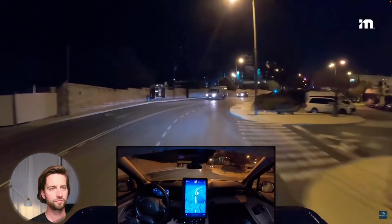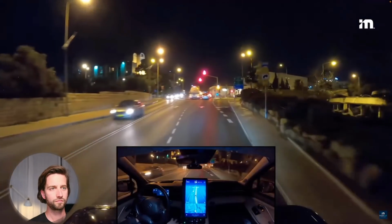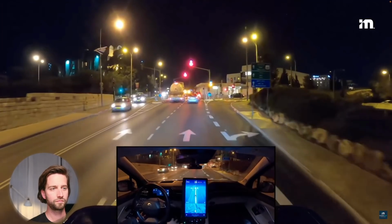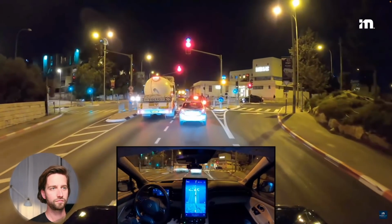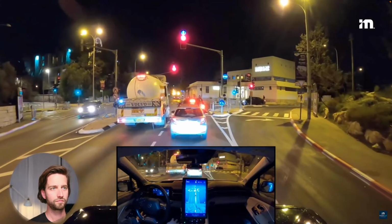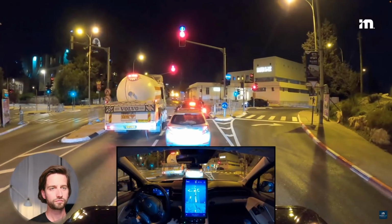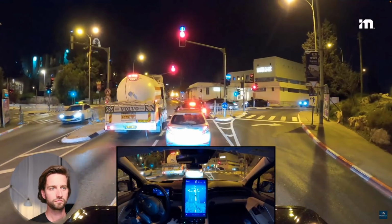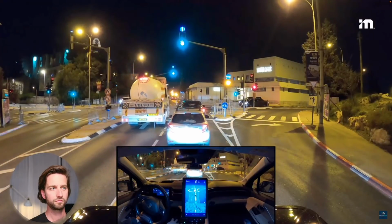And yeah, we're continuing driving south on Route 60. German colony is basically to our right here, another beautiful neighborhood. And yeah, Baka is to the south of German colony.